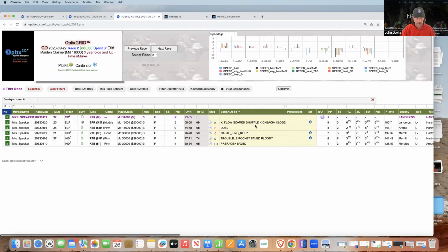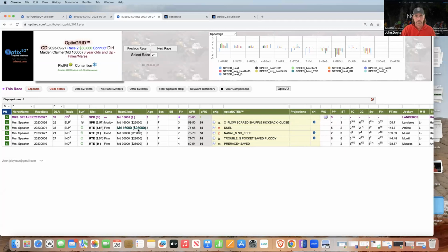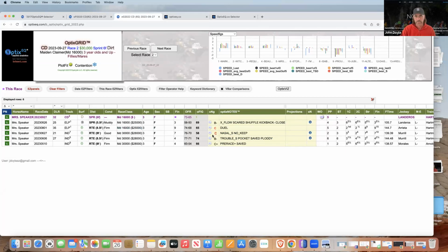He's 6-1 in the morning line. Maybe if he can move up on that second race on dirt, why not? That was a pretty good effort. And I don't know that particular day, but that most of that meet, that Ellis Park is tough to close in on. So maybe give him a little bit of an upgrade there.